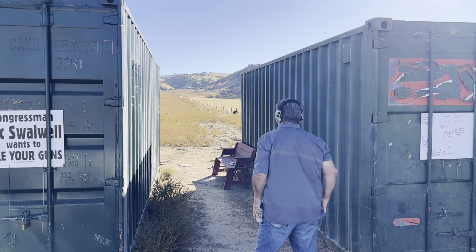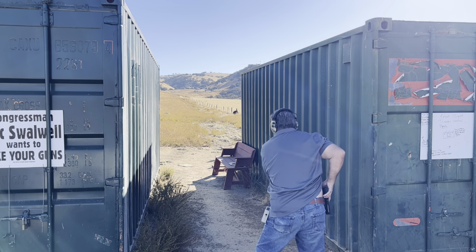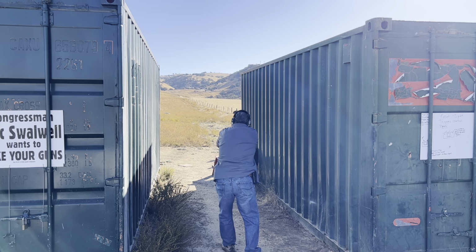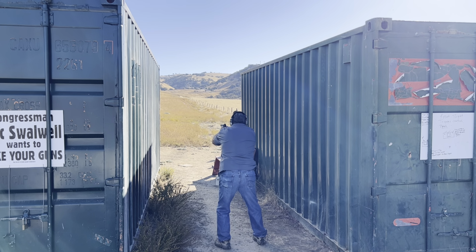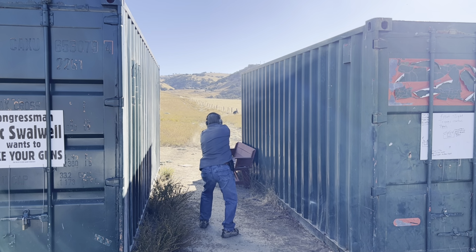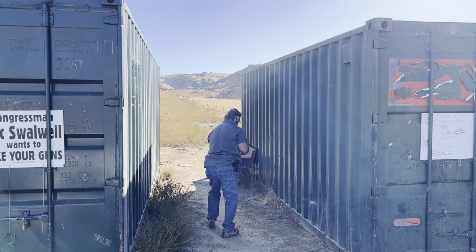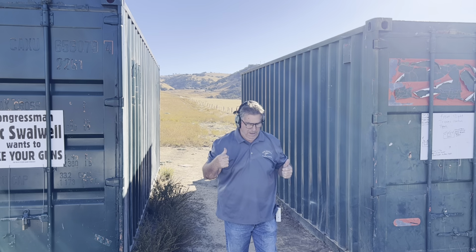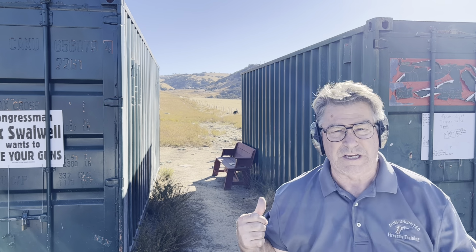Two shots on each target. Okay, again, this isn't a speed drill running down the hallway, or you'll end up being a bullet magnet. So I'll go ahead and take you down here and show you the targets.